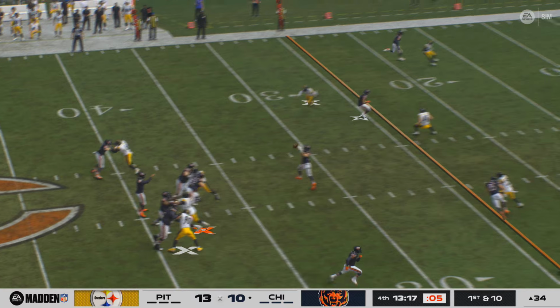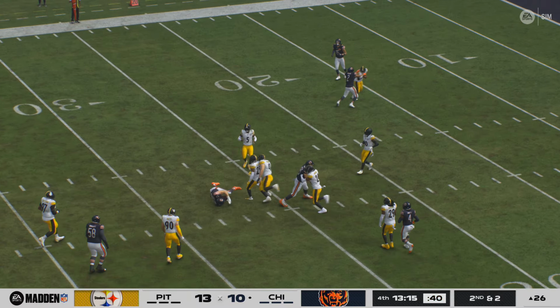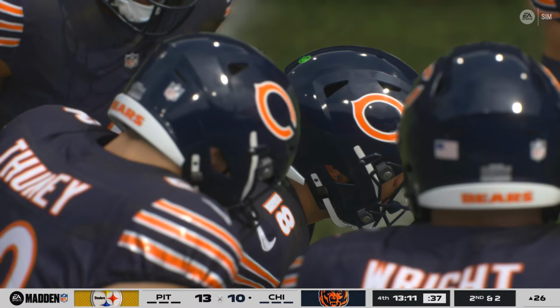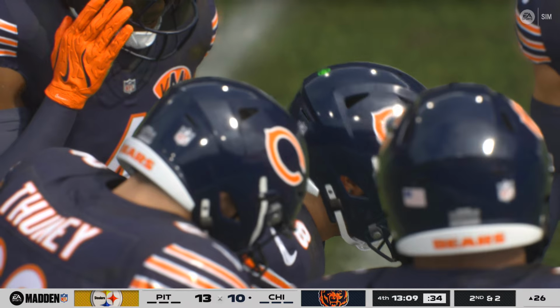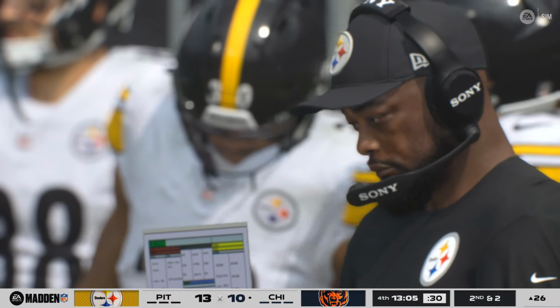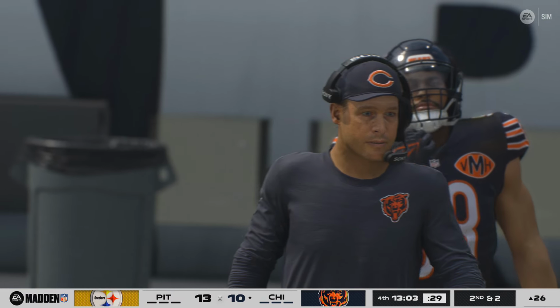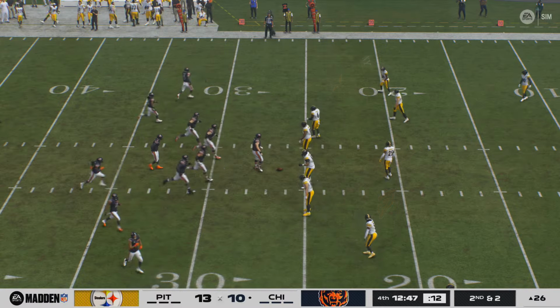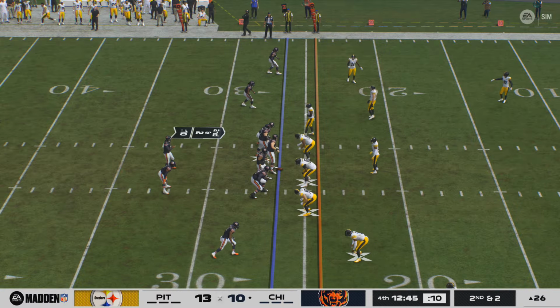To the air once more, Williams. There's a short one caught by Loveland. He'll be marked down at the 26 with a gain of 7. 8 yards on the pickup. Brings up 2nd and 2 at the Steelers' 26-yard line. Now a 2nd and 2.